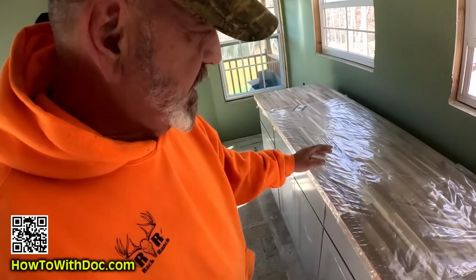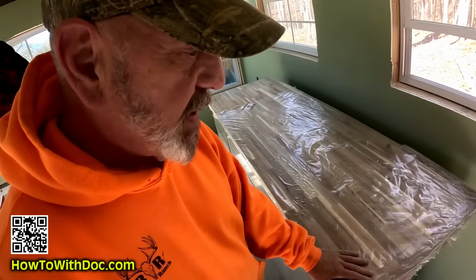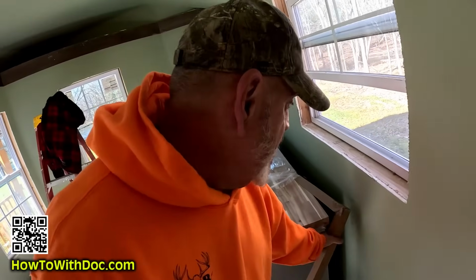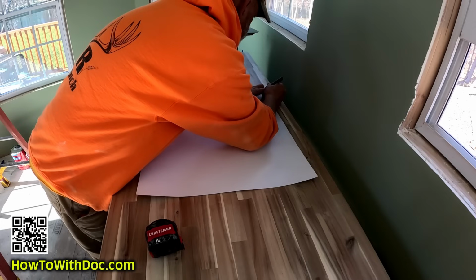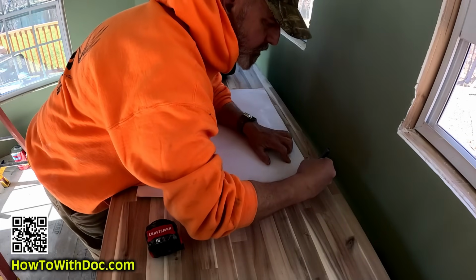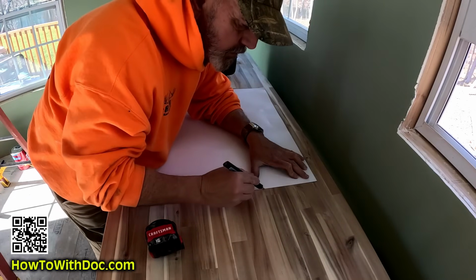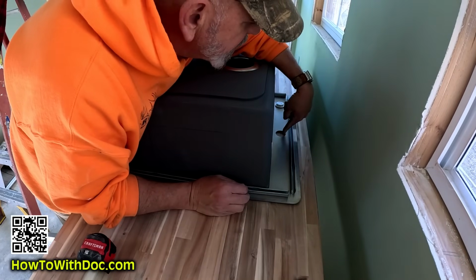Okay, so I didn't realize it. If I'm gonna have the plumbers install my sink and hook it up, I gotta cut my butcher block. I just texted them to see if they can cut it in, but if they can't, that means I gotta do it. I can drill that hole without any problem. But there's nothing under that, so I'm good to go there.